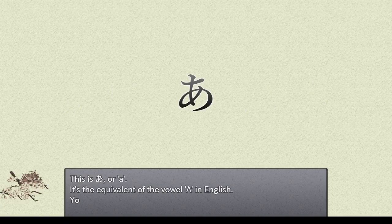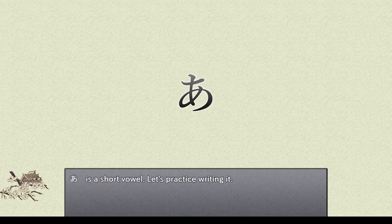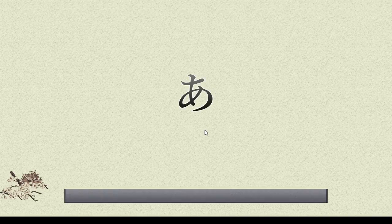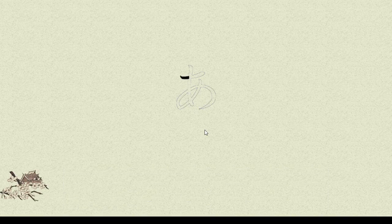This is a. Oh, I remember seeing this one in Yu Yu Hakusho. I actually do remember it. It's pronounced ah. It's a short vowel. Let's practice writing it. Alright, so we do a cross, and then we do down, and then we do around. It kind of resembles a treble clef. Not really, but kind of. One more time. So cross, down, and around.